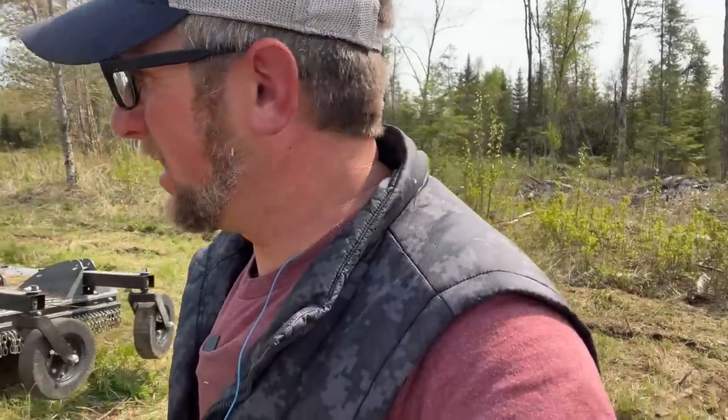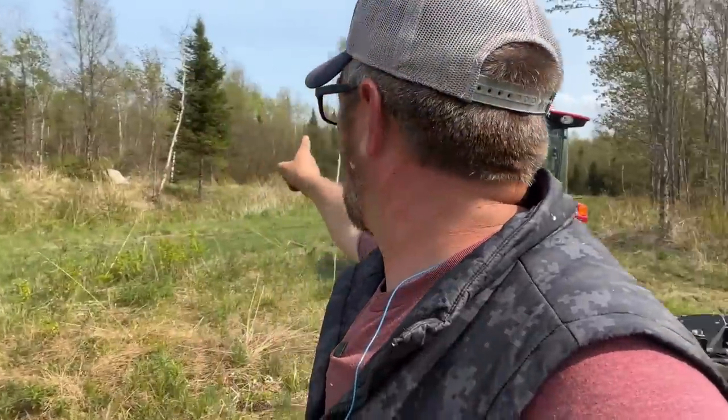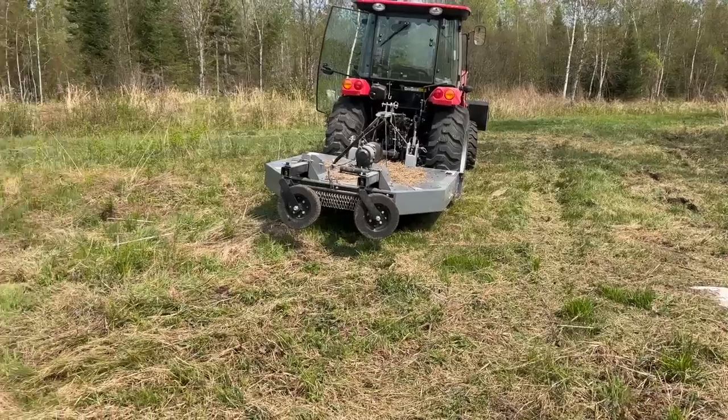So, luckily, I don't think we damaged anything too bad. So, we'll get that started back up, do some more mowing. We're just about done up at the upper area. I got all there done. I just have this little small area left here. Then we can head on back down the road.